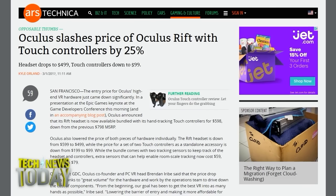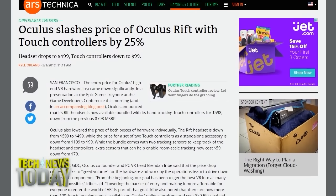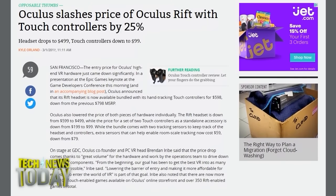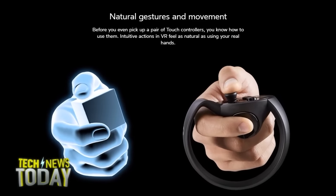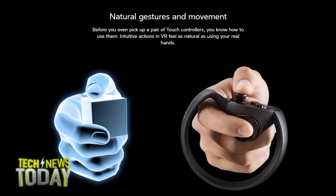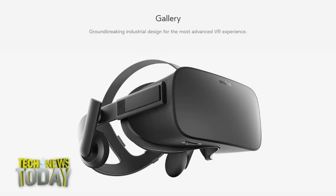Do you want to get the whole kit with touch controllers? $600. That's down from $800. If you just want the headset, that price is down from $600 to $500, and the touch controllers are down from $200 to $100. The touch controllers in particular, that is a really good price because those touch controllers are very nicely made. They have a lot of tech in them. You are pretty much only paying a little bit more, the building material cost for those. $500 on the other hand for Oculus Rift.